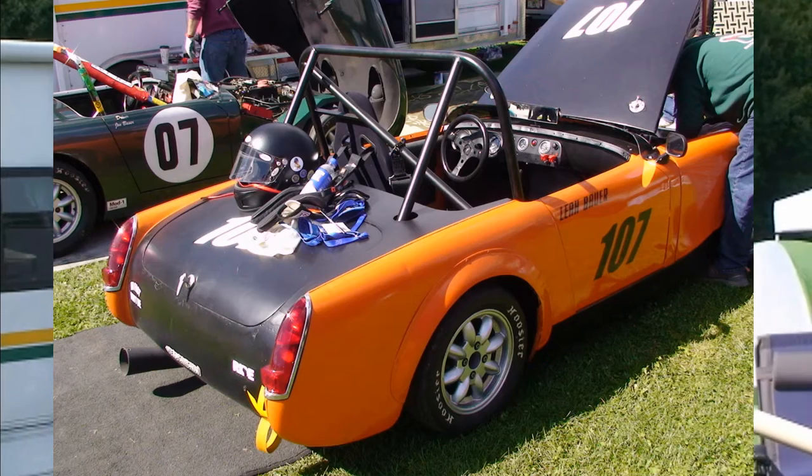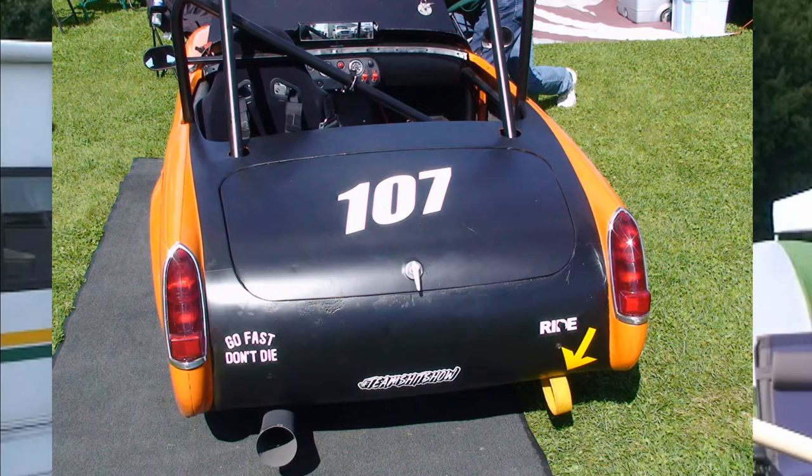Still having a little bit of issues today. It's popping out of third, but it's fun. I'm just happy to be on track, learning how to drive the car. I grew up driving my dad's, and so this is a whole new ball game.